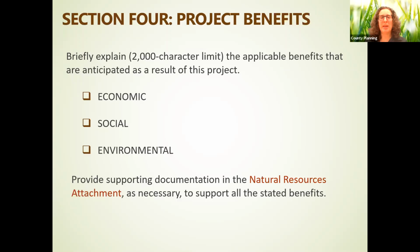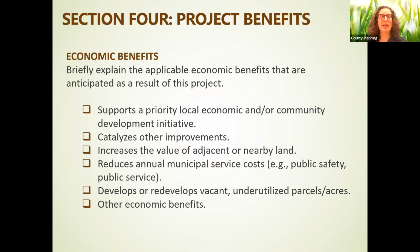Again, 2,000 character limit, you're probably thinking, oh, how am I going to fit this all? Be brief. Use bullet points, take that checklist, but show how these benefits will be anticipated as a result of this project. This was pretty important in the survey responses that we got back, that the checklist was just generic. So show us how in this section, but be brief with your words. So next slide. In the applicant manual, even though we ask you to briefly explain, we give you some examples. It's not an exhaustive list. You might have some other ones.